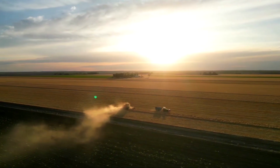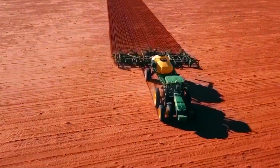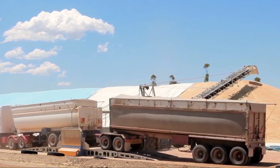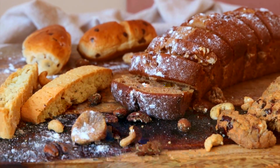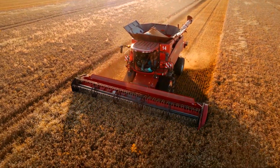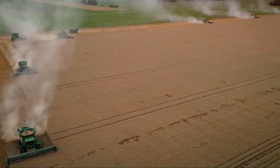From vast fields to your kitchen, wheat's journey is powered by innovation, precision, and global teamwork. Massive farms grow, harvest, and ship millions of tons to feed the world. One slice of bread, one bowl of pasta at a time. Behind every bite is a story of machines, farmers, and science working in sync.